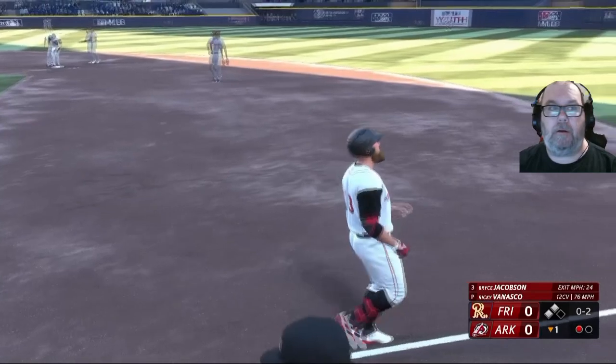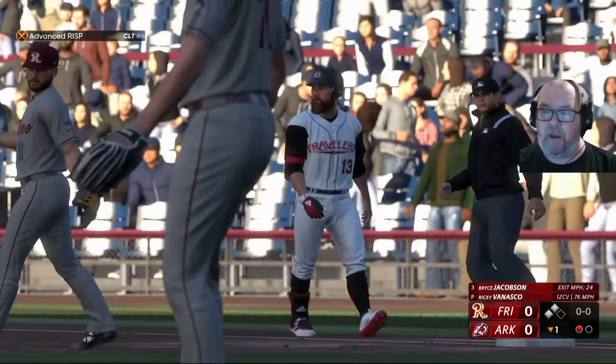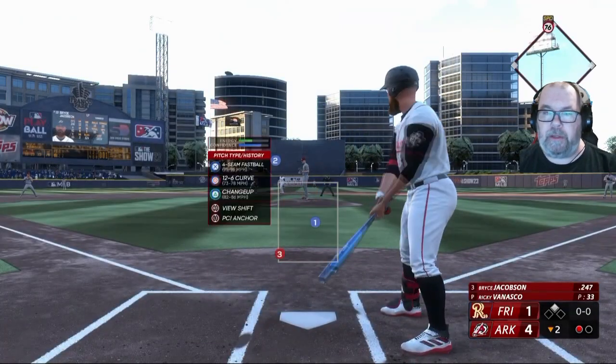Got him trying to bunt for a hit. You know what? We got both runners advanced. So, and we're up by 4 now. Bryce Jacobson digs in now. So we did it. We did a good job.